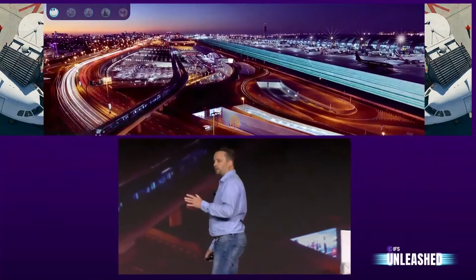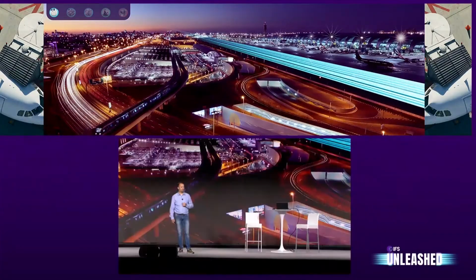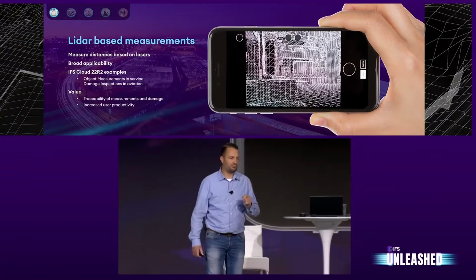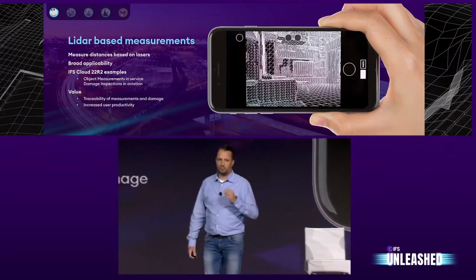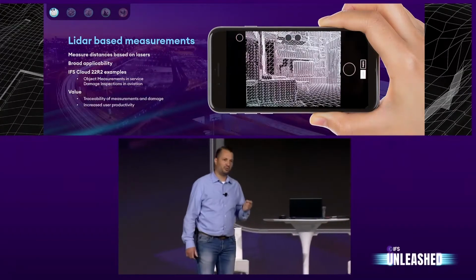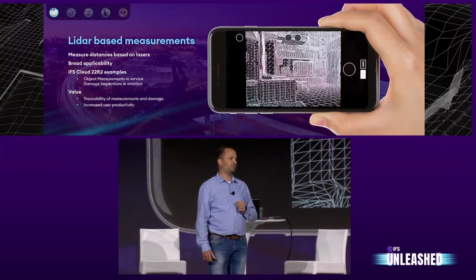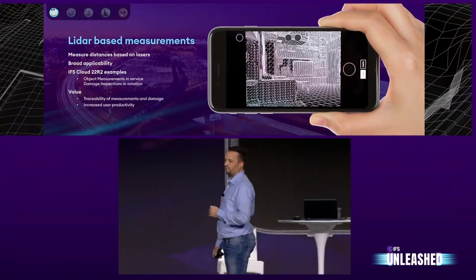Let's head out to the airport, receive the airplane, and we're going to do that by using IFS Flight Line Maintenance. One of the new capabilities we have added in the IFS Flight Line Maintenance app in the release 22R2 is the ability to measure objects or damages with the help of LIDAR that is available in modern devices like the iPhone 14. It's really focused on an increased user experience and an increased higher level of traceability of damages.